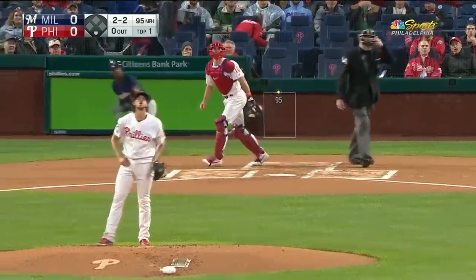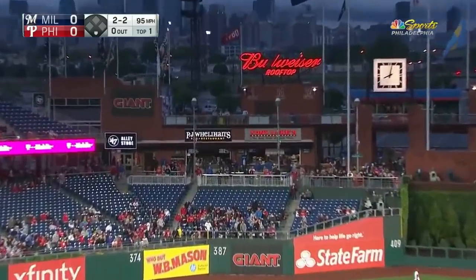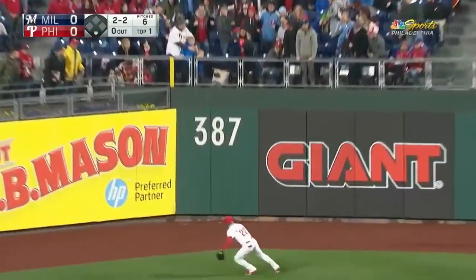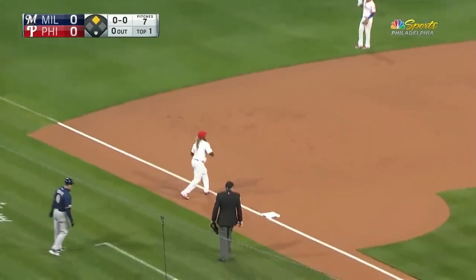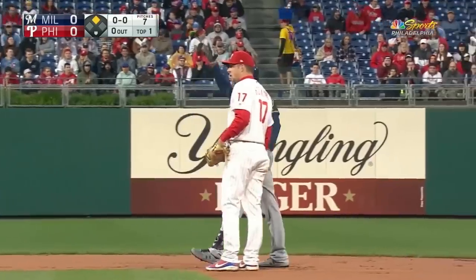And a fastball in the air to left center field. That is hit well, and it is off the top of the wall. McCutchen will track it down, and Cain, fortunately for the Phillies, is at second base. I don't know how that ball didn't go out. I have no idea.